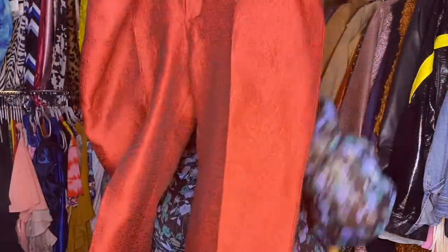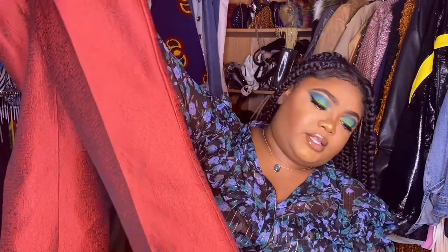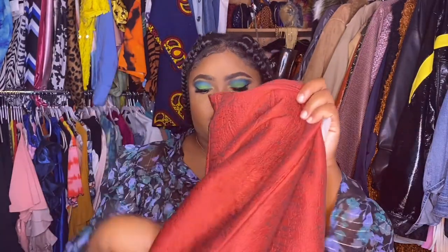pants, and I love the print on these. If you can see the print and the sheen on these, they just give off a very good quality vibe. And I feel like someone who loves eclectic pieces in their wardrobe can easily pair these with different graphic tees.